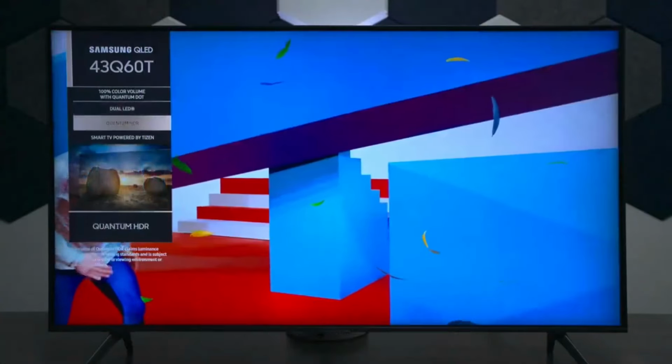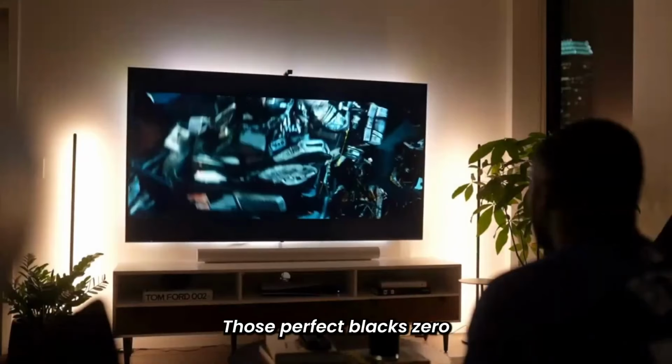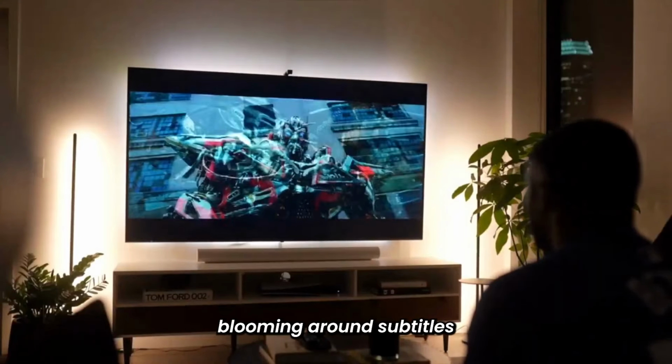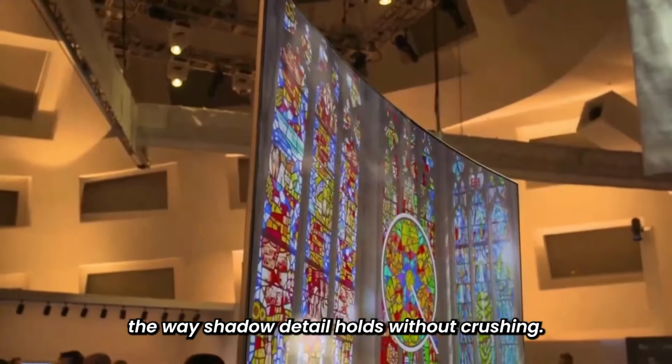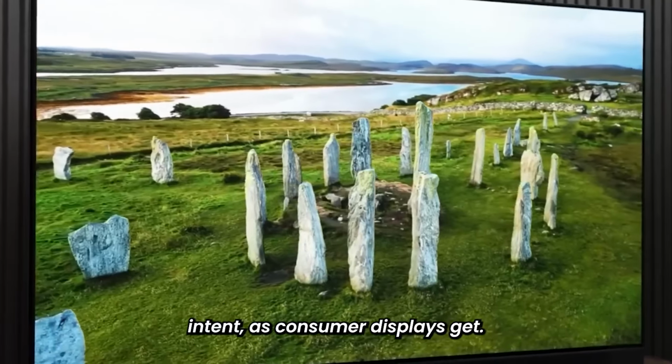Let's match tech to habits. Lifestyle fit: movies versus sports. If you watch movies at night, OLED is hard to beat. Those perfect blacks, zero blooming around subtitles, the way shadow detail holds without crushing, it's cinematic. You're seeing the image as close to the director's intent as consumer displays get.